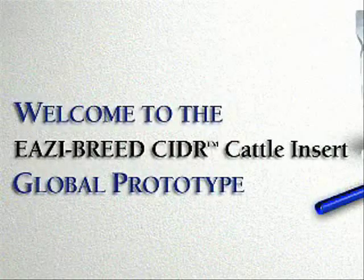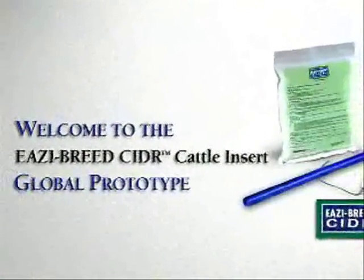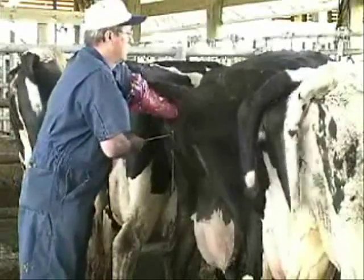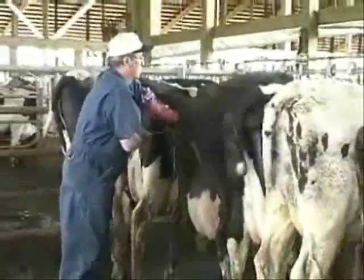Global branding can be a challenge in our business because of the vast differences in regulatory approvals among countries. We believe this prototype is a valuable tool that will help you work through this challenge. Our global reproductive mission is to expand the market for use of management breeding programs through veterinarians for producers.